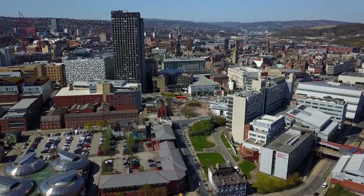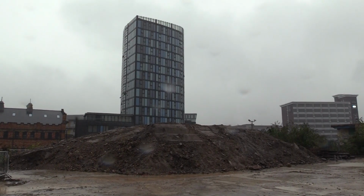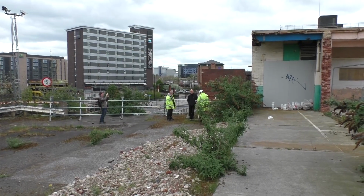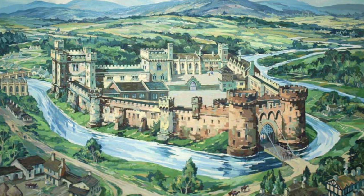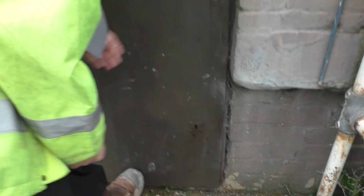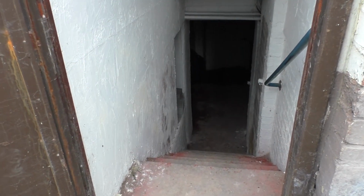Sheffield, the Steel City, but its history stretches back much further than its industrial past. Under this wasteland lies the remains of Sheffield Castle, and it's about to be uncovered, but you don't need to dig deep to get to see it. So this is the best known remains that people have seen in the past. Used to go on tours around this back in the day.